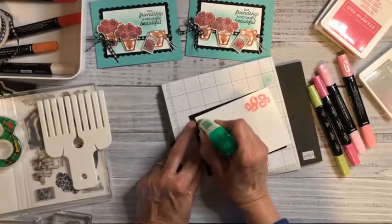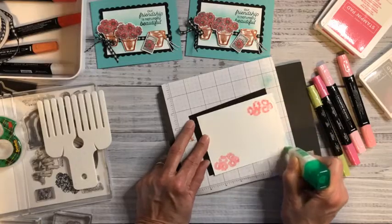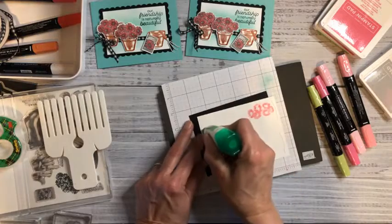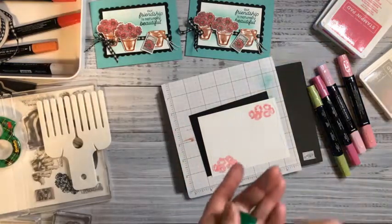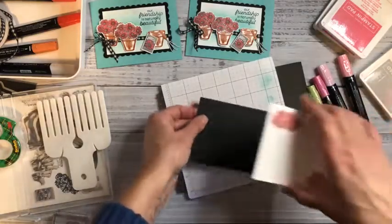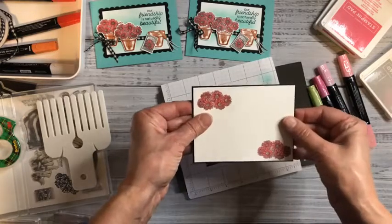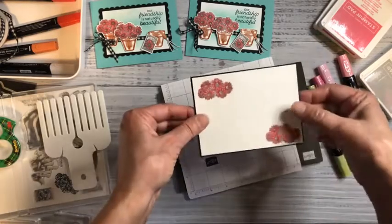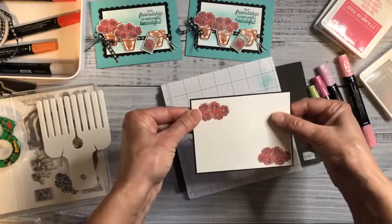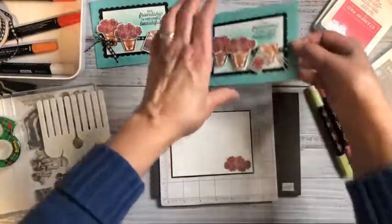I have them in every color that's available, including the neutral or natural skin tones that we now carry. I have all of those as well. And I realized yesterday that I'm actually needing to replace some of my pens because I've used them up. They were some of the original colors that I got. All right, so that is now ready to go on the inside of the card.